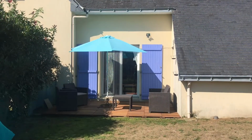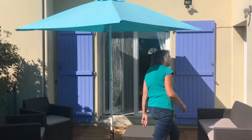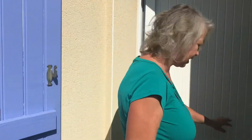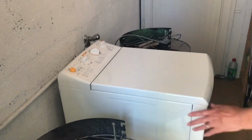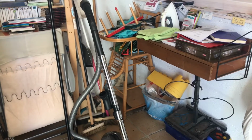And if we go and have a look through here. We have the communal area where you will find the barbecues, the washing machine, and various books and DVDs, etc. Hoover, buckets, etc. And if we go through here, this is the door to the other gite garden. They have a different key to this door.